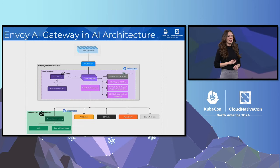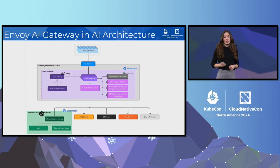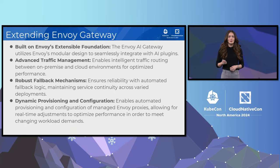So this diagram illustrates how Envoy AI Gateway fits into the AI architecture landscape. As you can see, it integrates with various components across both on-premise and cloud environments, and it's creating a unified entry point for managing our AI workflows.